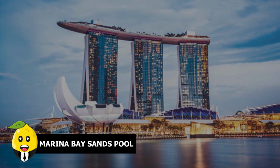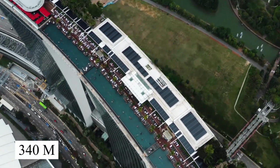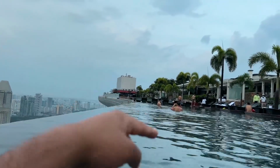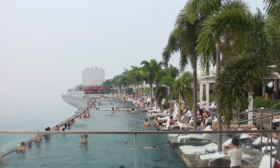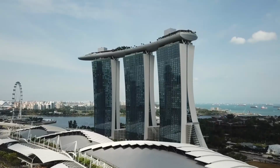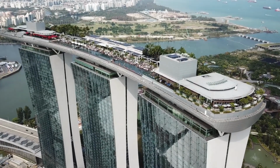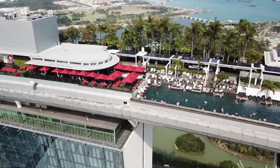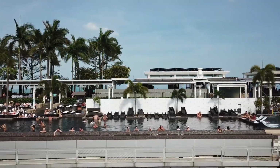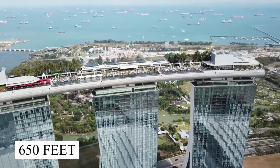Marina Bay Sands Pool. How would you like to go swimming at 340 meters? Yes, it's a stunning sight, but it's also one of the most terrifying swimming pools ever. This architectural masterpiece is located on top of a 3-building complex at Marina Bay Sands in Singapore, and it is called the engineering miracle of the century. The pool is on the 57th floor at a jaw-dropping height of almost 650 feet.